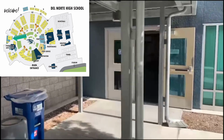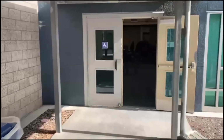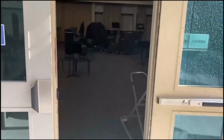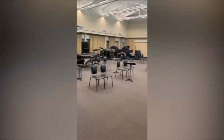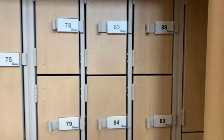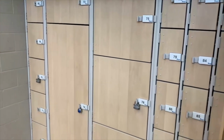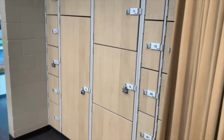This is where the orchestra, bands, color guard, and choir all come to hone their skills as musicians. First off, you'll see the band room itself. This is where the bands and the orchestra would normally come to perform all of their music. You'll notice that the room is surrounded by a bunch of lockers. This is where band students can come to store their instruments or any other school supplies they may have.